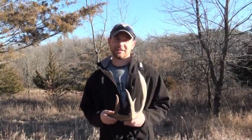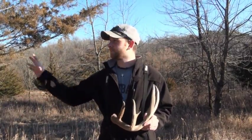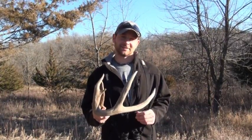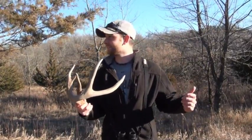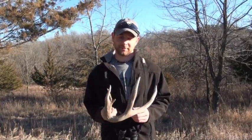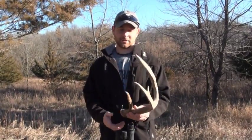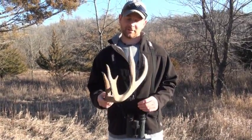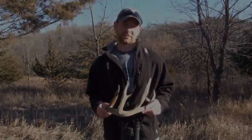Well, we just covered what looked to be an awesome bedding area. Some south and east facing ridges, a lot of small cedars and stuff. This is a fish shed we found in probably a 100 yard stretch maybe, so they're piled up in there, but this is the only fresh one. Good 4-point side. Jake doesn't think he knows this deer, but he's gonna go look at pictures. If not, it looks to be a good up and comer, so definitely a deer that they'll wanna be after in the next couple years.